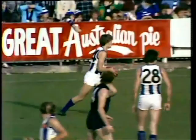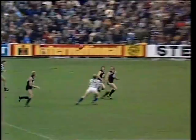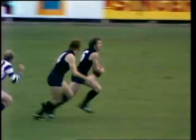It's a free kick to North Melbourne. Back comes Sutton. Moreland running the boundary for North Melbourne. He's going to come on as a replacement. McClure, the hand pass wide to Bedford. Bedford from 40 metres, closing the gap on the goals. He's dobbed it in and he's put it through.